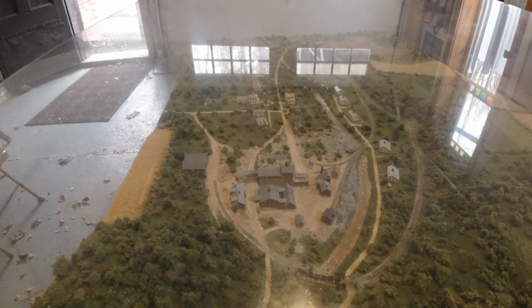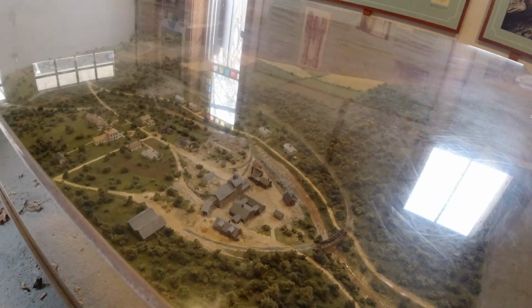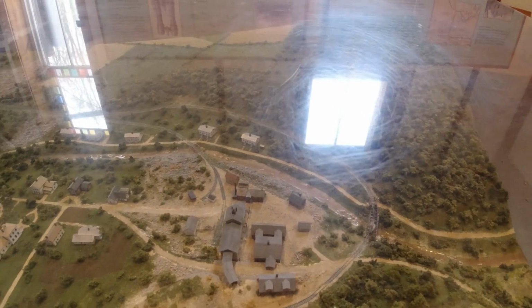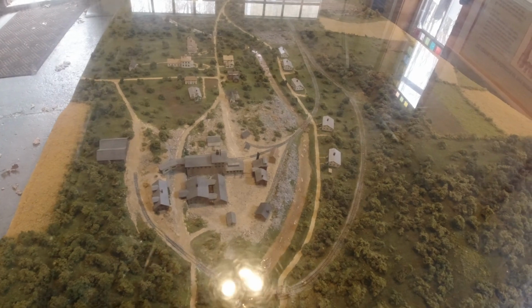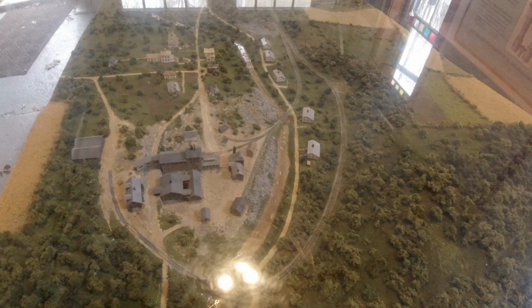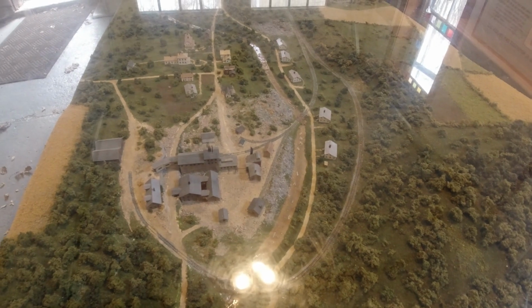Okay, this is inside the little bellows building. There's actually a little museum here. We've got a 3D model of what the iron works look like. You can see the charging deck in the back of it, the blast furnace area. Another building just next to it over in that area there. That's where we are right now. That's where the bellows were.